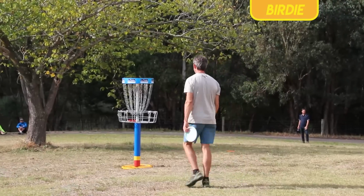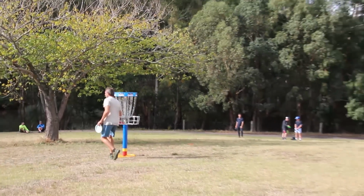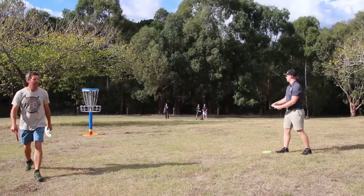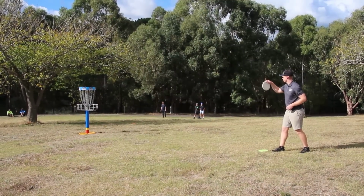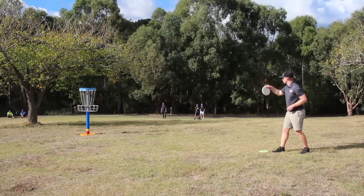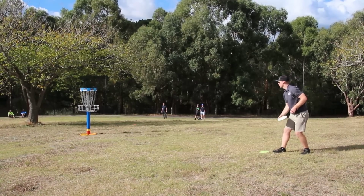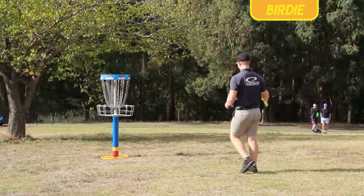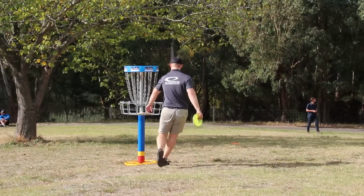I do enjoy Simon's putting style. It's the first time I've seen it in real life. It's very nonchalant, so casual, but it comes in hot and heavy, that's for sure. It never looks like it's going to miss. Yeah, great putt by Paddy as well. Calm, cool, collected for the birdie as well.